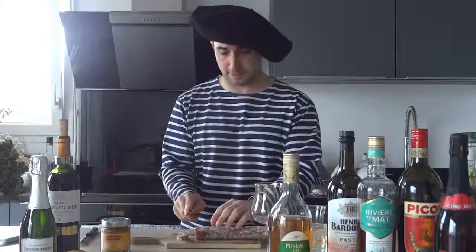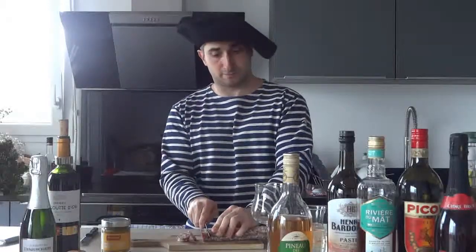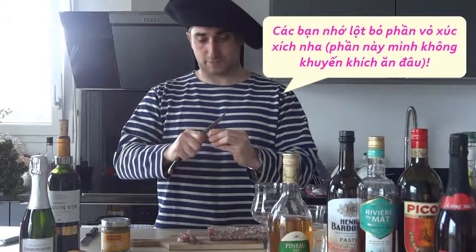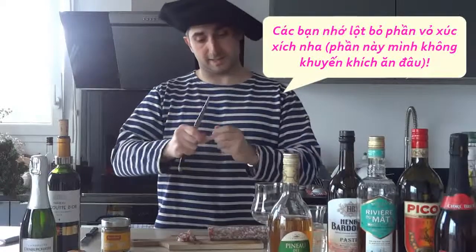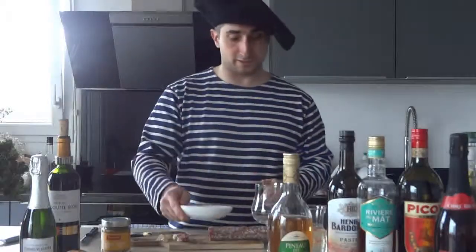I prefer to cut it in some large pieces because I like it. Some people prefer it in smaller pieces like that, like women, but for men you can have some larger ones like this. Then I advise you to remove the skin around because it's not edible. It is tasty but not very edible, so you can remove the skin like this. And we'll have our saucisson that we'll eat in a few minutes.